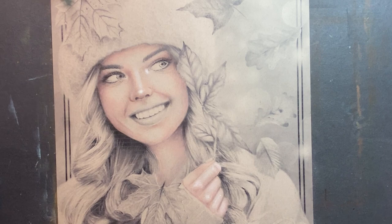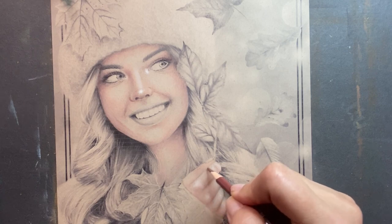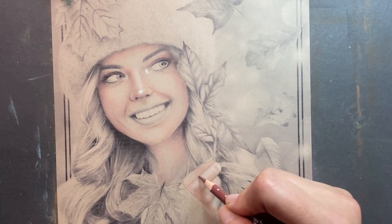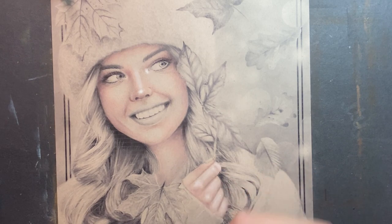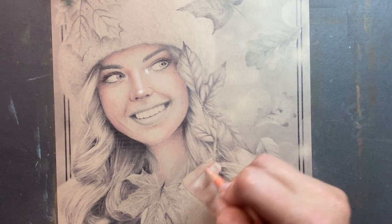All right, so I'm looking at this finger. There's just something about the shape of this finger that's bugging me. It's probably in my original drawing, so I apologize, but I'm going to try and just thin that finger out a little bit. And I can do that by shading the thumb. That looks better already, just that simple little change.